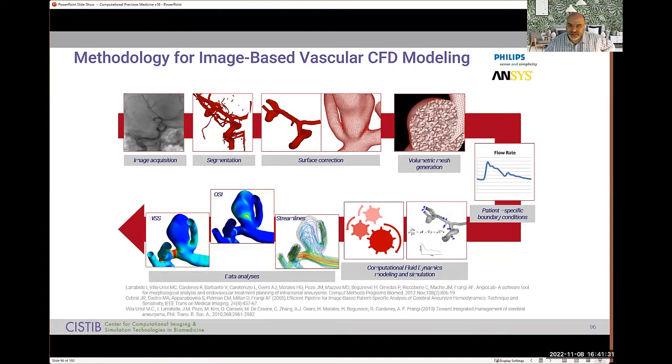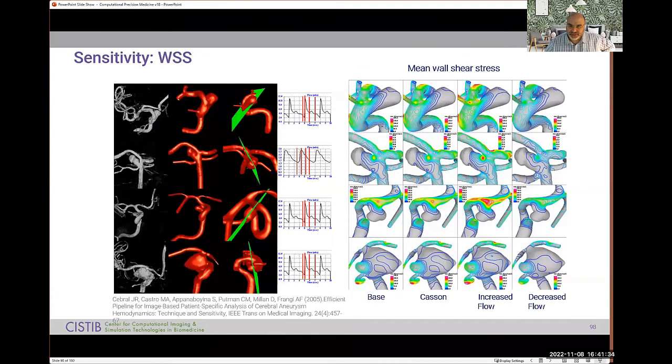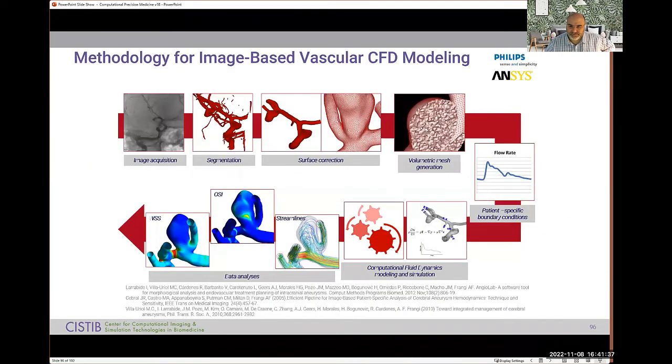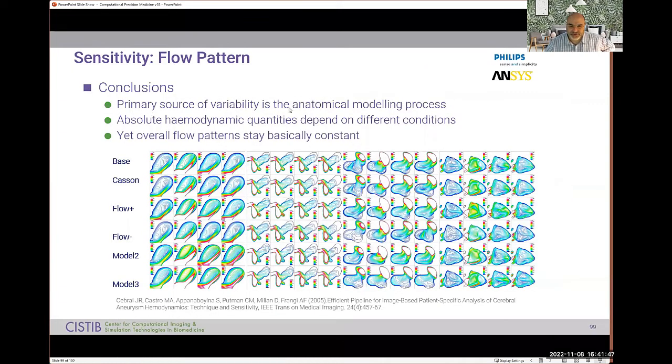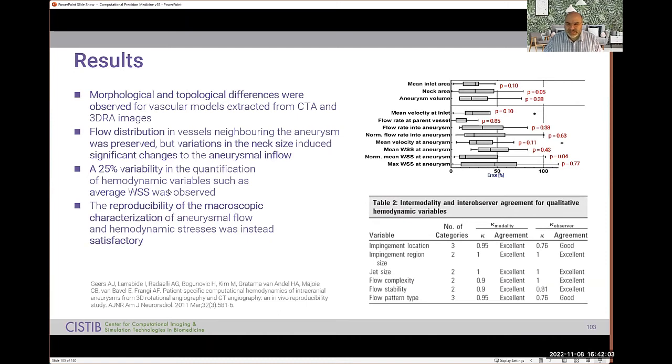what I'd like to show now is also that we developed techniques to do numerical flow simulation. Now this is validated quite a bit. So we looked at variability and sensitivity of these simulations to different boundary conditions. We know that the primary source of variability is the anatomy, so segmentation is very important, and then perhaps boundary conditions in the second step. And again, I don't have the time to go into a lot of detail today on this, but we've done exhaustive evaluation and comparison of these techniques in the last 10 years of our work.